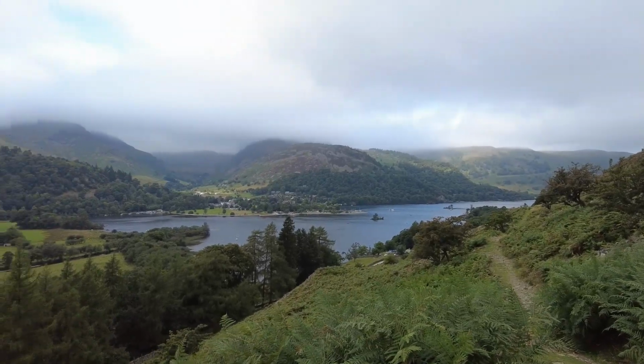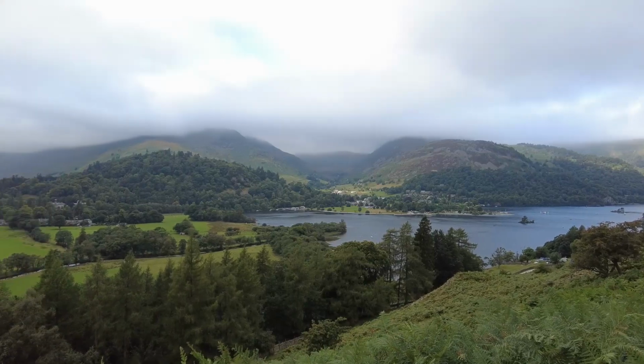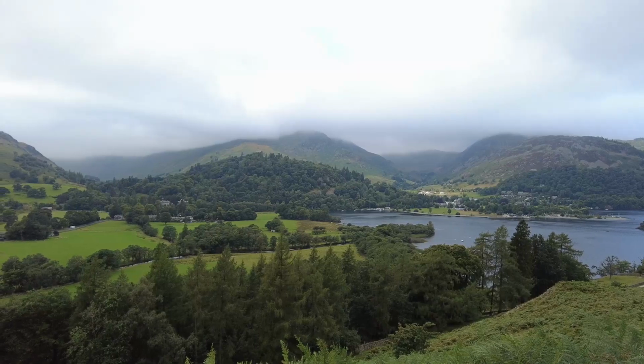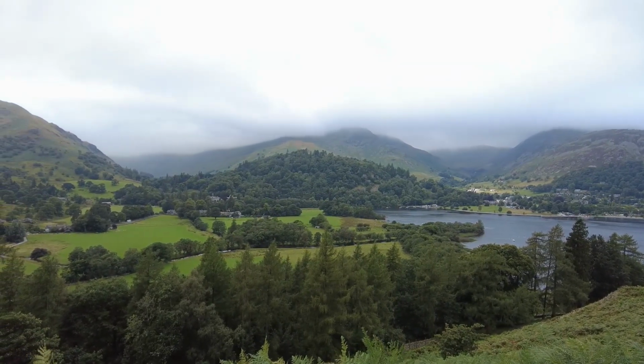But yeah, what a fantastic view from here. Absolutely stunning. And in the distance you can actually just about make out Helvellyn, which is a mountain that we're planning on climbing in a couple of days' time, providing the weather holds out. So hopefully we might get some footage from there.